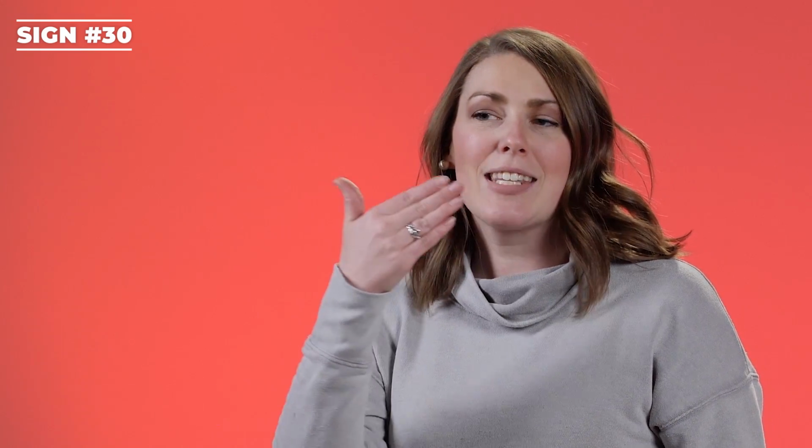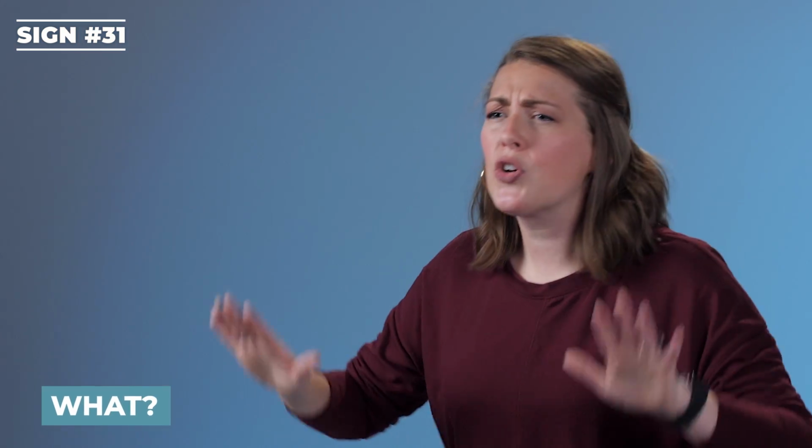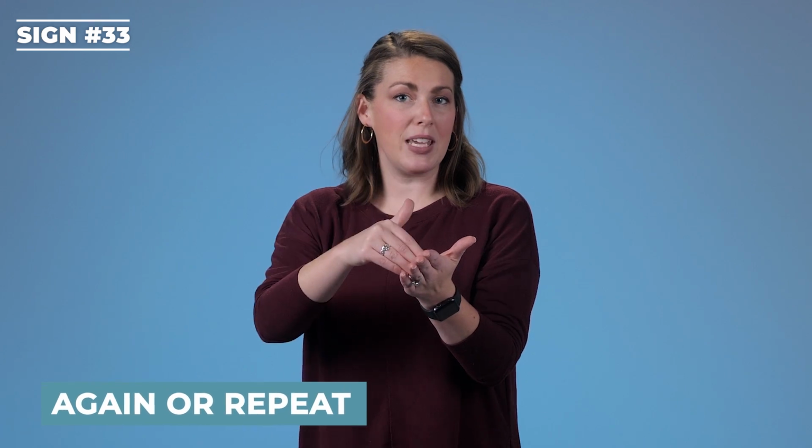Your dominant hand is coming out from your chin. What? Your 5 hands are kind of bent in together, moving in and out. Name. You've got your 2 fingers close together and bounce on top of each other. Again, or repeat. Your dominant hand is coming into the middle of your hand. All right, let's put these signs into sentences.